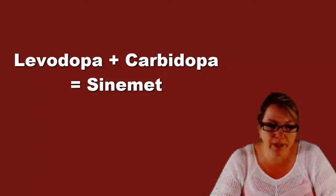There's several combinations of it, but the levodopa is considered dopamine replacement therapy. If you look in your text, if you look online, you read about it, that is generally what we consider this particular drug. So Sinemet is the drug that we're talking about, and this drug acts to allow dopamine to stay in the brain. The big side effects with it are, of course, GI distress.